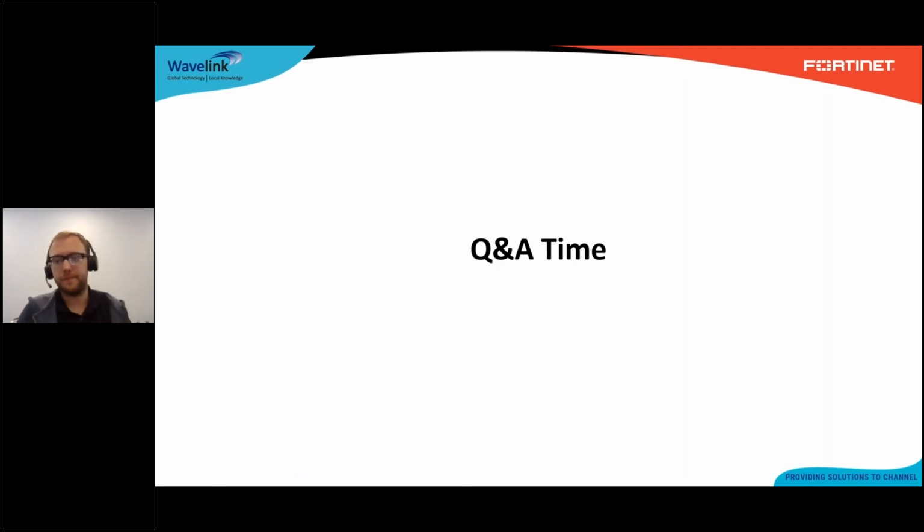Sweet. Is there a license that can increase the amount of FortiSwitches a FortiGate can control? Unfortunately not. The limitation is there because of the amount of RAM and processing power that the FortiGates have. So unfortunately, there's no license that can increase it when you're managing by a FortiGate. You just need to purchase a FortiGate that is appropriate for the amount of switches that you're looking to deploy in your network.